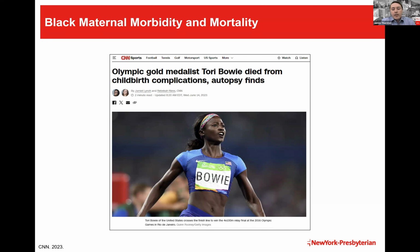And I think this really brought to light that these are not just very sick patients or very unhealthy people, unhealthy Black women who are having maternal mortality. This is all Black women. This includes a very healthy young Black woman who was literally at the prime of her life and had just won an Olympic gold medal years prior. So, highlighting that this is across the entire population and disparities have to be addressed, not just overlooked.